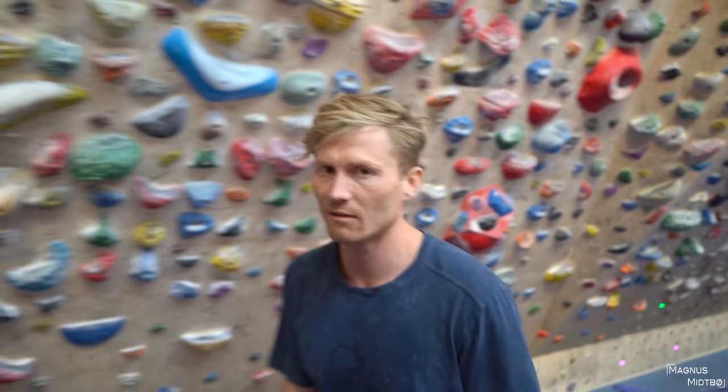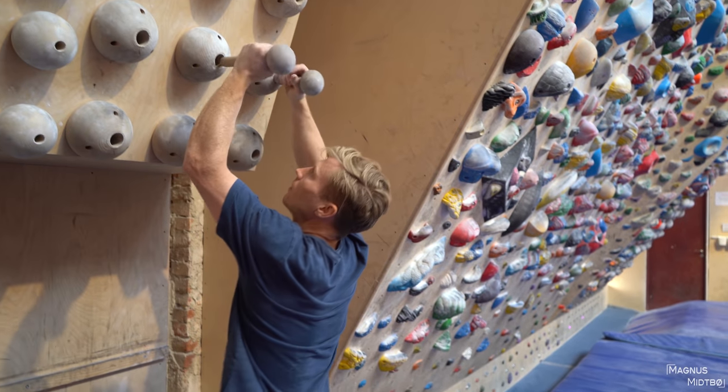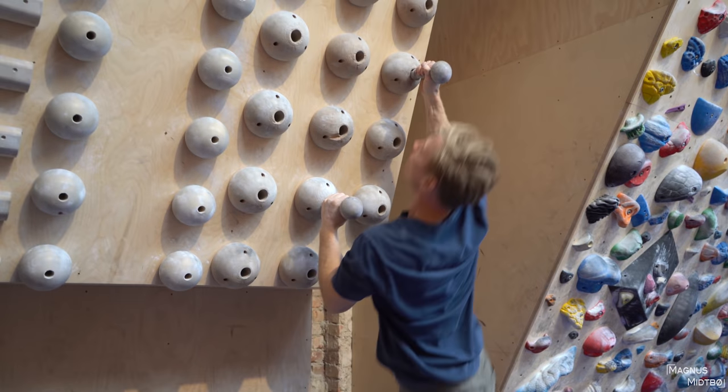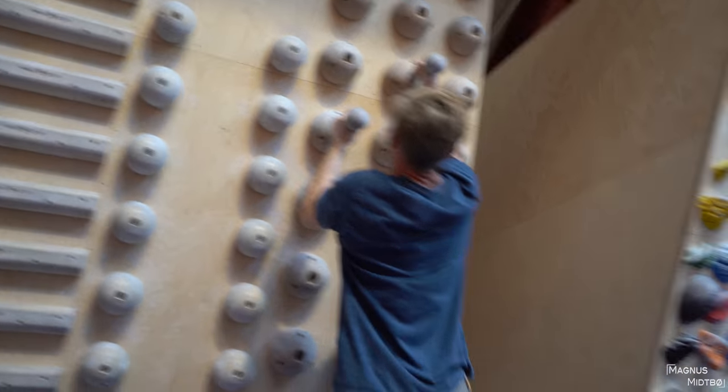And then there's the training section. I think it's pretty standard. I see they have a pegboard. We don't have that in Oslo, but you use these. You can cross.